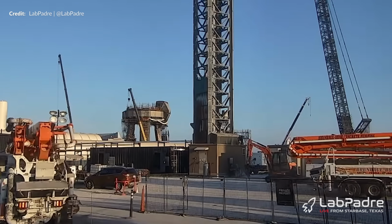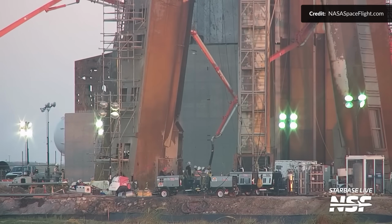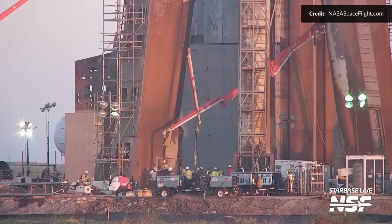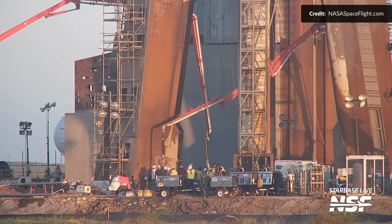Before we knew it, a near constant stream of concrete deliveries came screaming through. How many? Well, over 130, all coming in about 5 minutes apart. They were not messing around here, and obviously all this concrete is going to take quite some time to fully cure. It's going to take well over a month before it's fully up to strength. However, after just a few days, they can begin doing basic work on top.